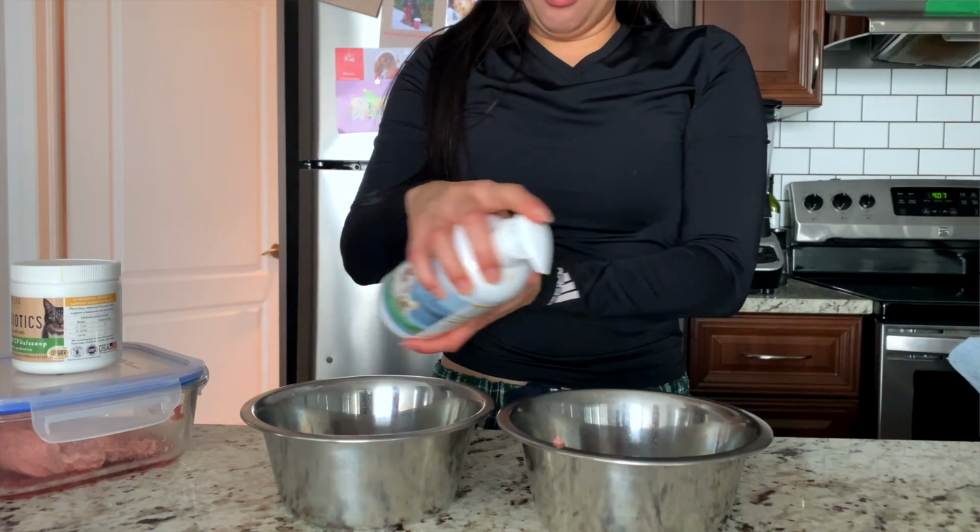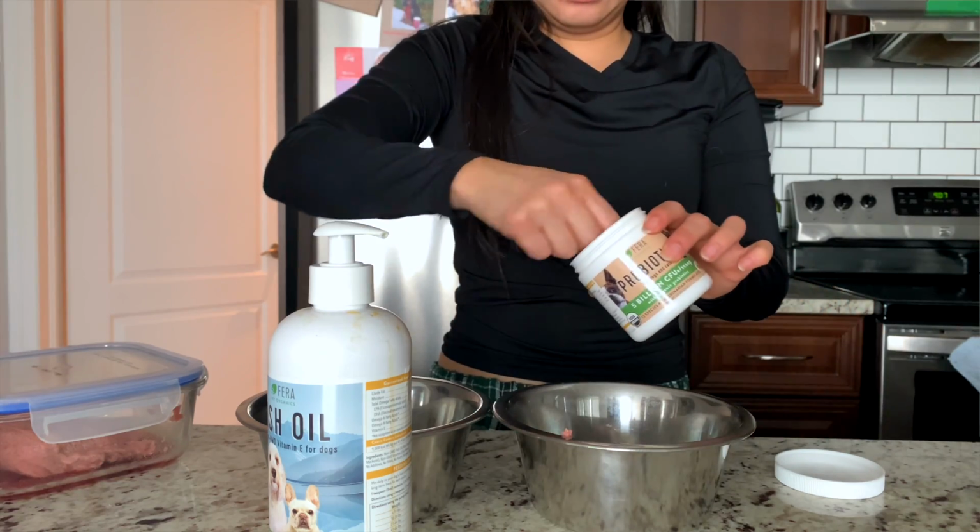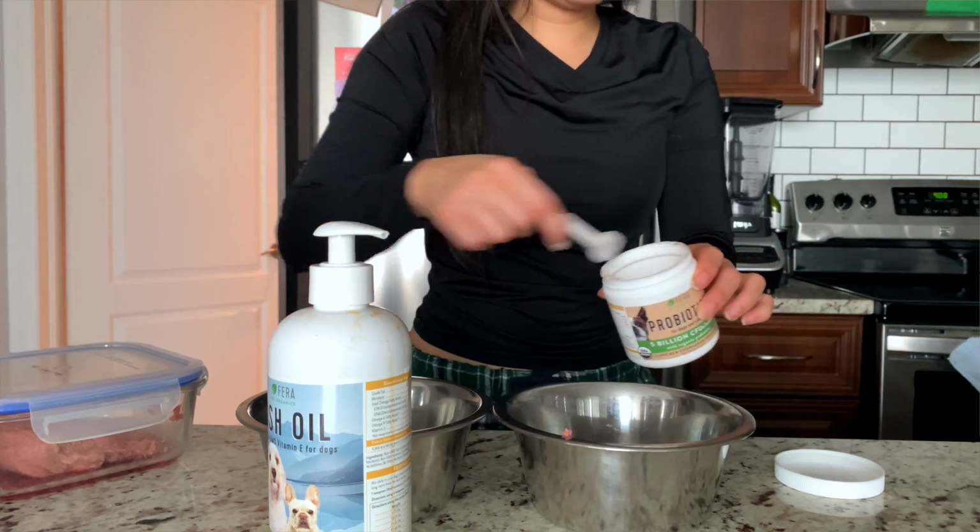And of course, every morning, every day, and I usually do it with their morning meal, I add one sploosh of fish oil. We like the one from Therapet Organics, but Big Country Raw also has one. And then I use some probiotics from Therapet Organics as well to aid their digestion and to have a healthy gut flora. And that's it. That's their beautiful breakfast. Okay, and now lunchtime.